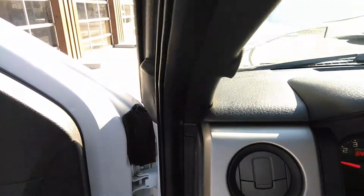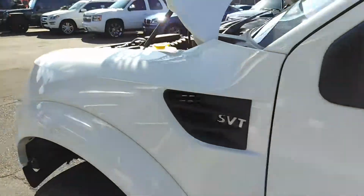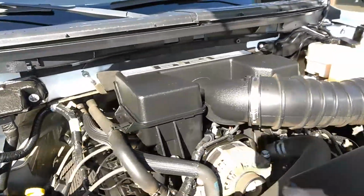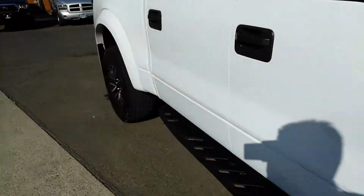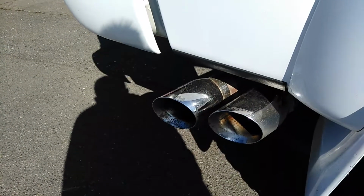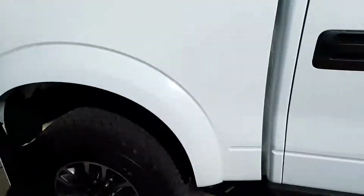Turn on some lights here. Humming along beautifully. Let's go to that exhaust. You can hear that guy. Yeah, this is some meat under the hood, that's for sure.